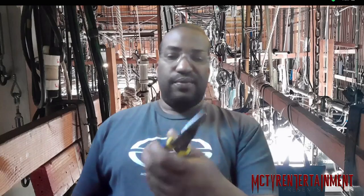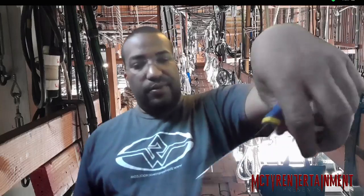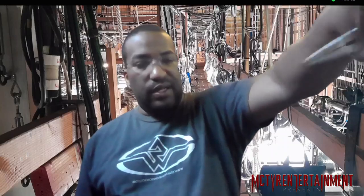And of course, needle nose pliers. Like I said, if you have to go in and pull something out from your light, something might be bent, so you can use these to bend it back. So these are great.